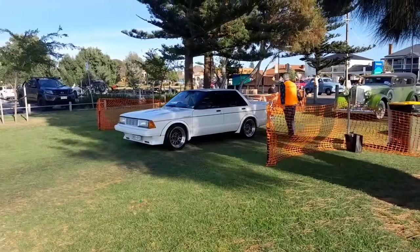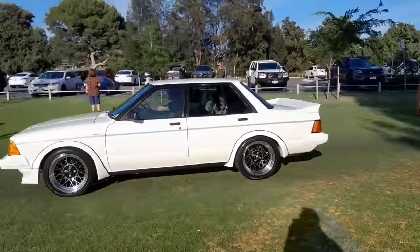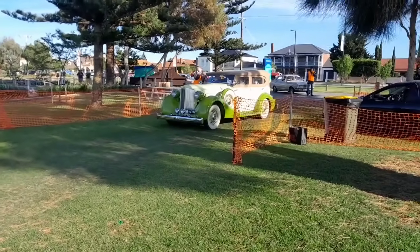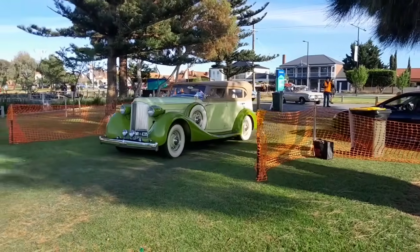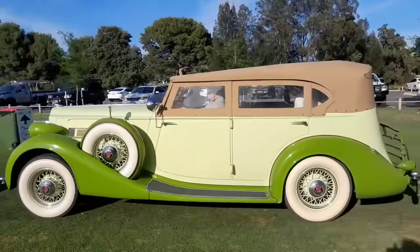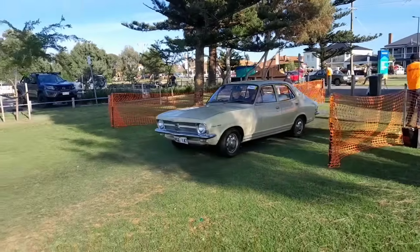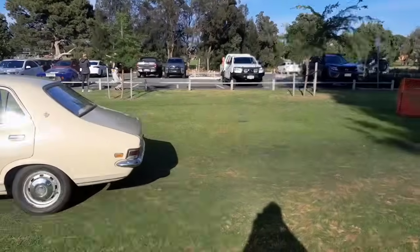That's some Bluebird. Don't see too many of those these days. Bit of a rust bucket they were back in the day, I believe. Now we're talking. This is a Packard. How's that? Beautiful Packard. Or Packard, depends how you want to say it. But listen, you can't hardly hear it. Absolutely stunning machine. Little honest little Torana. 2250. Very original looking too.